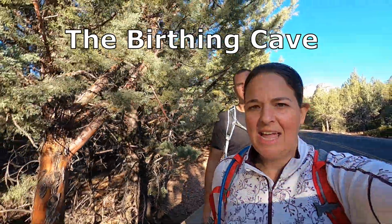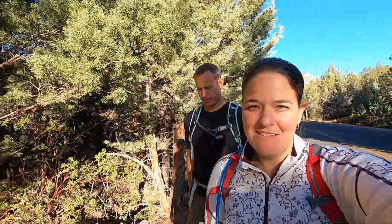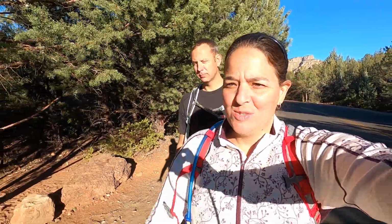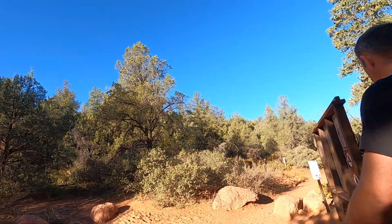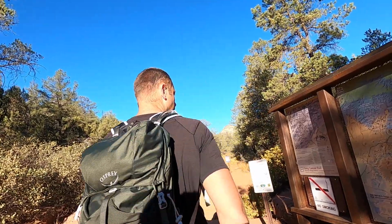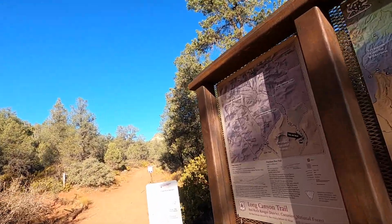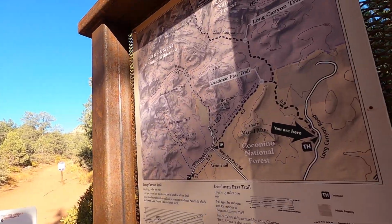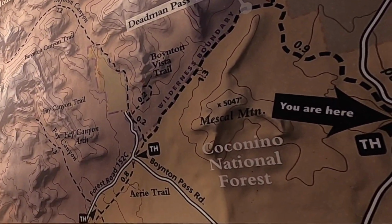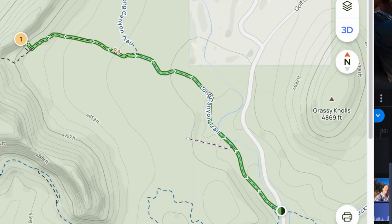This hike we're doing today is called the Birthing Cave. It's supposed to be about a 2-mile round trip hike, and it's supposed to have really gorgeous views through like a cave hole that's circular. So we parked here. The hike starts at Long Canyon Trail. During the hike, you gain approximately 242 feet elevation.